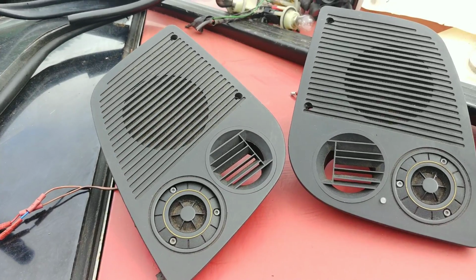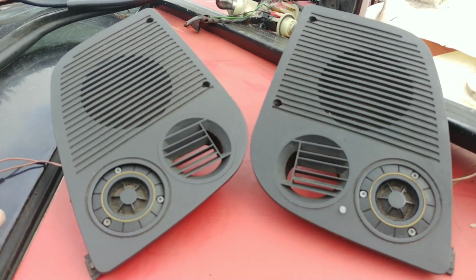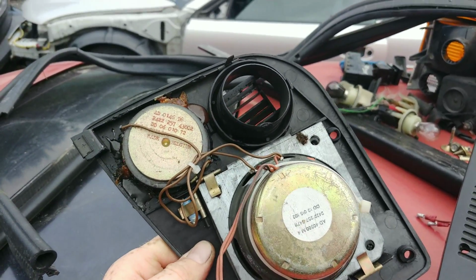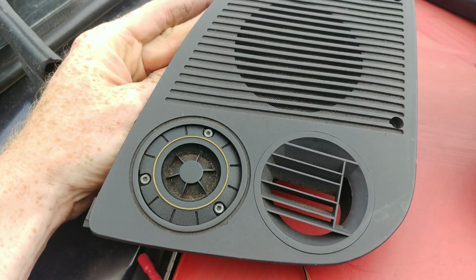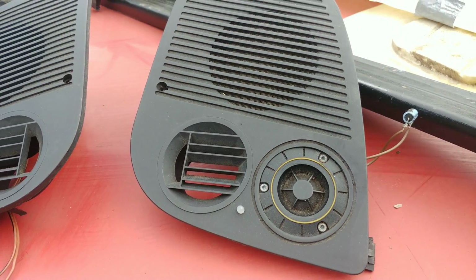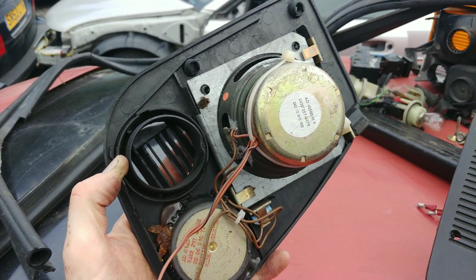I'm sure the sound quality of these won't be up to much compared with modern components, at least, but I'll take these. This has the option of the separate tweeters, which, if nothing else, will look a little bit nicer and will definitely sound a little bit better than what's currently in the car at present.